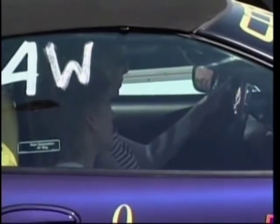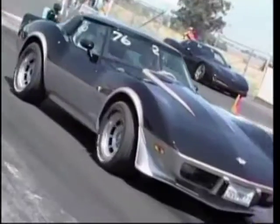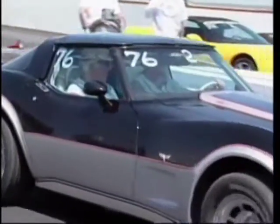One nice thing about Corvette Sunday, you can take along your gal pal, or your best buddy.